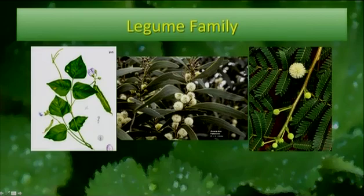Leucaena leucocephala was actually brought into Hawaii as a feed for cattle and horses, because it could grow in dry areas and in areas that other plants couldn't do that well in. And of course, it started taking over Oahu and other islands, so they had to bring in a Leucaena psyllid to actually control it.